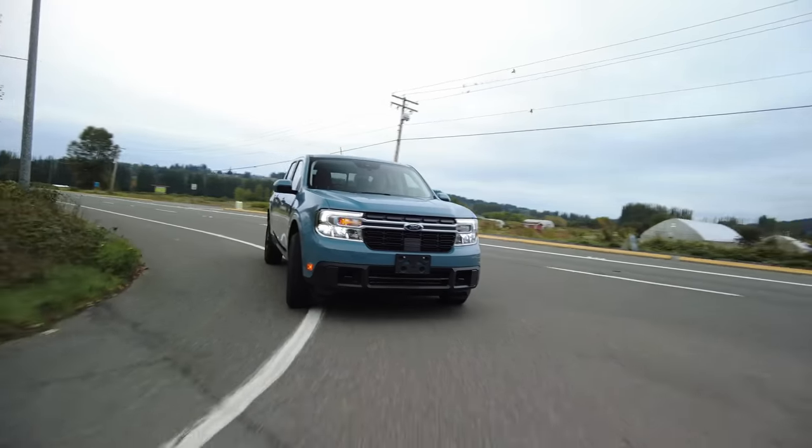On the freeway here, it's actually really quiet. Part of that is due to the fact that the front windshield has an acoustic laminate on it, so it actually makes the cabin quieter.